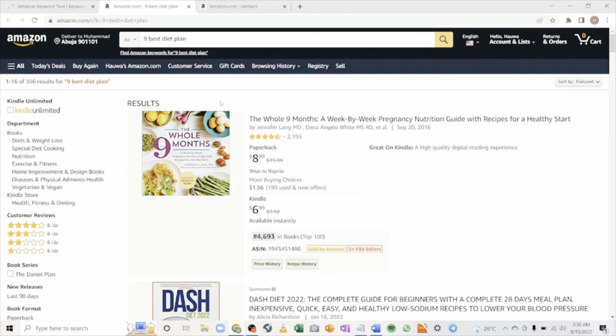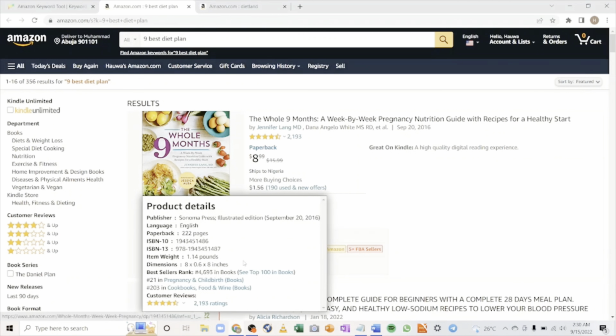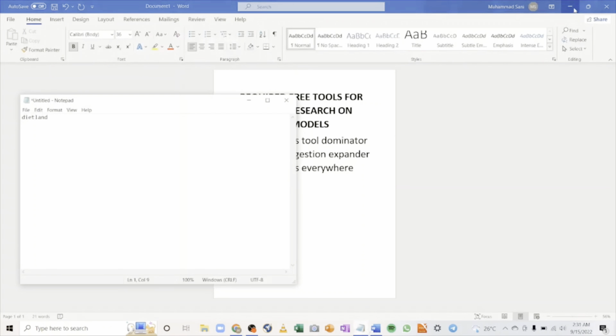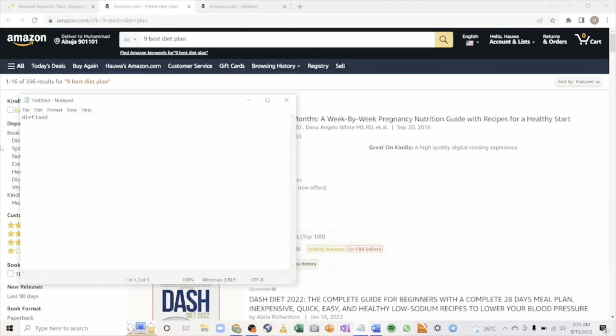And look at the bestseller rank. The bestseller rank is very, very good, like for the first one. So this kind of keyword, now you can just mark it down, best diet plan. Just write it down somewhere, let's say best diet plan or whatever.